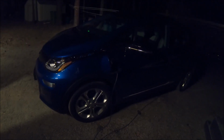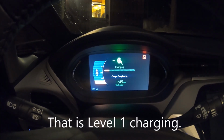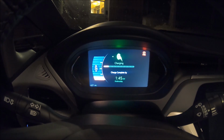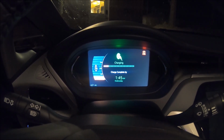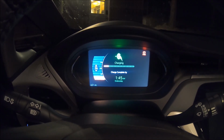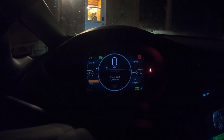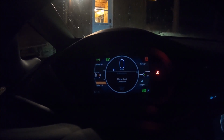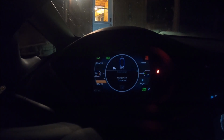Got her plugged in with the provided charger, so got it hooked to a 15 amp outlet. Let's go see what it says in here. Charge complete by 1:45 a.m. on Wednesday. It is Saturday. So it would take Sunday, Monday, Tuesday, Wednesday, so about 3.5-ish days. That is funny. All right, we're drawing 1 kilowatt, so that's about to be expected. We got 21 miles minimum, 26 average, 30 max that we can get out of what we have right now. It will take a while to get this up to where we need to be.